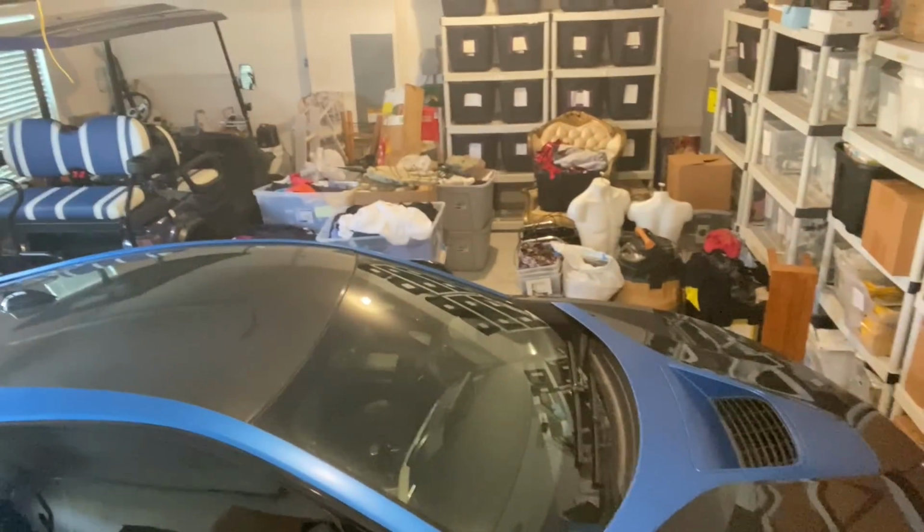This is all of our empty boxes from stuff we've had shipped in. And there is all of our inventory. Here, let me walk this way. That's part of our inventory.